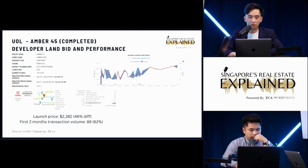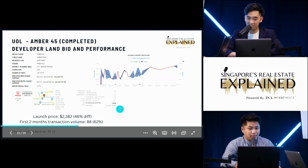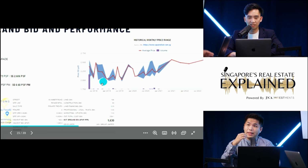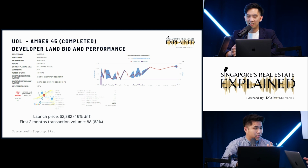And one thing to note is when they launched, around 2-3. Interestingly, this is one of the few projects that, when they launched, did not really launch at break even. They actually launched way higher, 46%. Right. So after that, if you zoom into the chart, July 2018, you will realize that places with a higher margin above break even start seeing prices take a dip when there are any cooling measures announced. Because in July 2018, ABSD increased by 5%. That is when you can start seeing developers play around with their margins because of fear in the market.